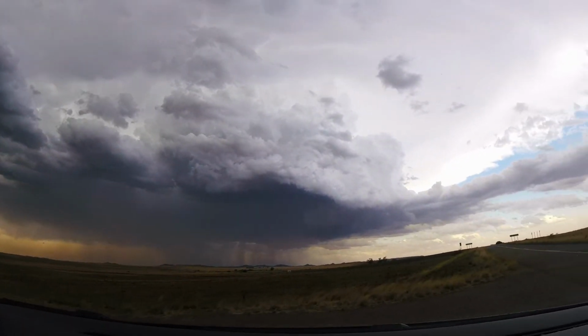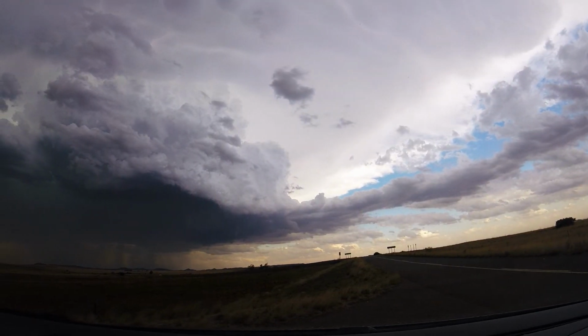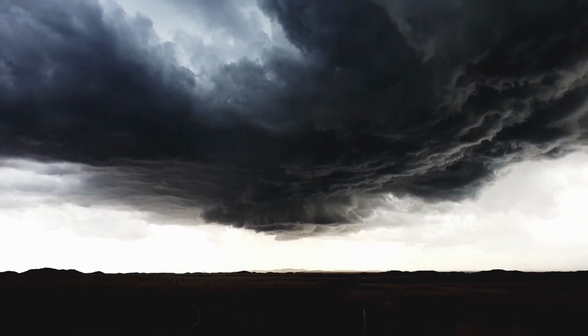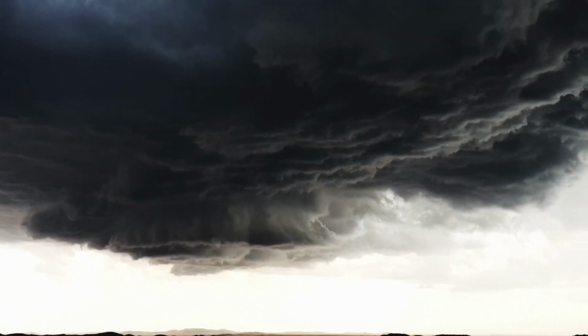Just to show you. Alright, because I'm off the road now and it seems the wind is blowing towards the southern one. This is absolutely beautiful. I'm in between two storms. There's the southern one. Just look at that wall cloud. That's a textbook wall cloud.